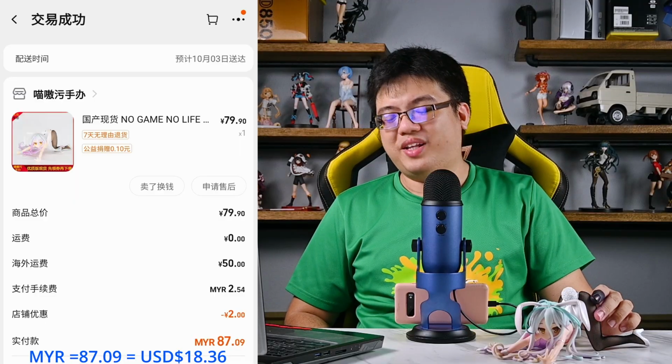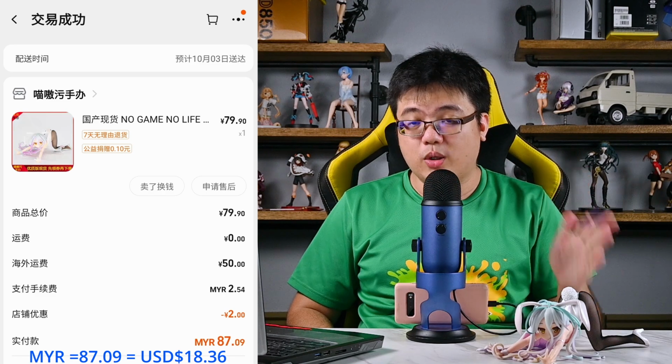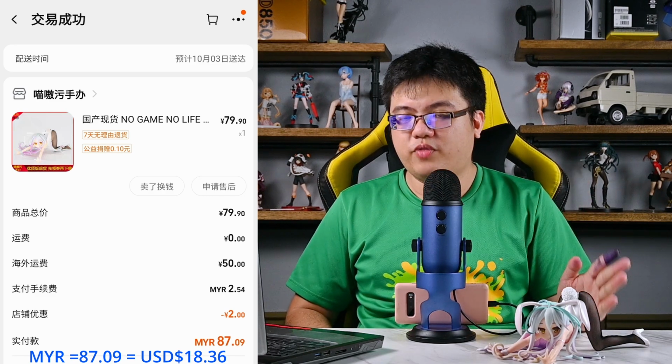Now this is a bootleg 1x4 scale figure of Shiro from No Game No Life, and do you have any idea how much I paid for this 1x4 scale right here? Exactly 20 US dollars. Yeah, I imported it directly from China. This is only 20 US dollars, the same cost as a prize figure.